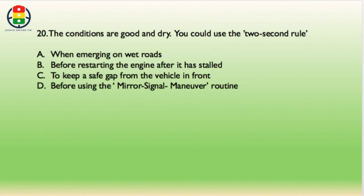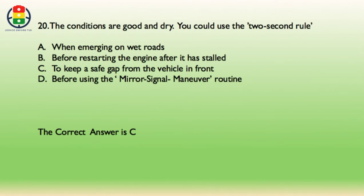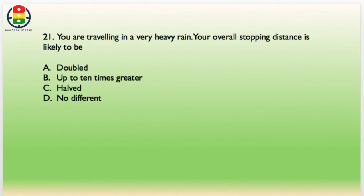The correct answer is C. To keep a safe gap from the vehicle in front. 21. You are traveling in very heavy rain. Your overall stopping distance is likely to be A. Doubled. B. Up to 10 times greater. C. Halved. D. No different.